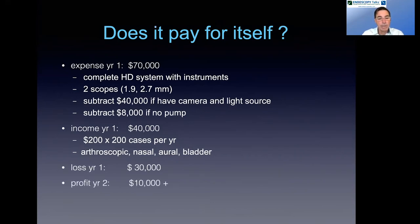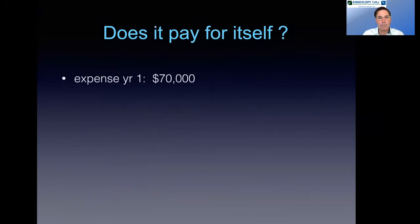The year two, however, I had a profit. And the year three, this profit just kept going up. So this was back when my caseload was quite low.